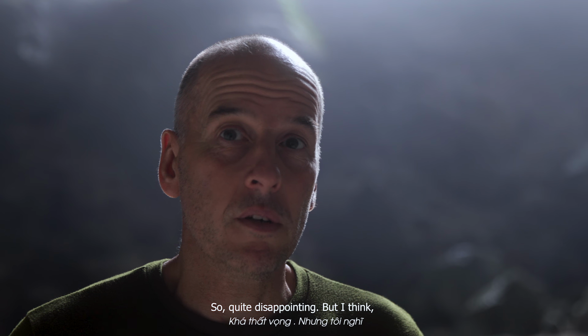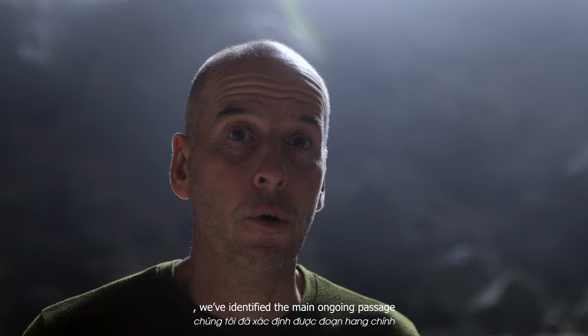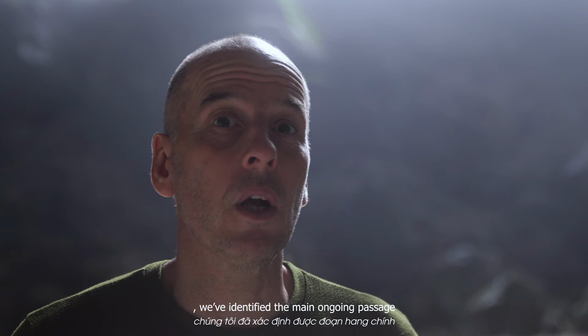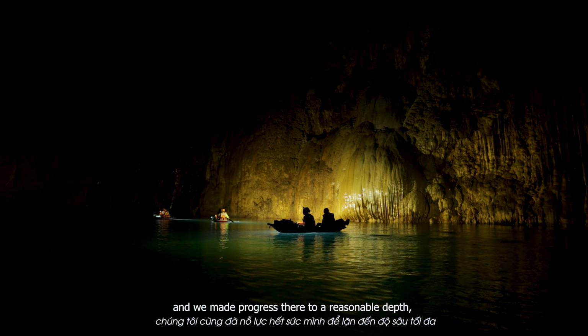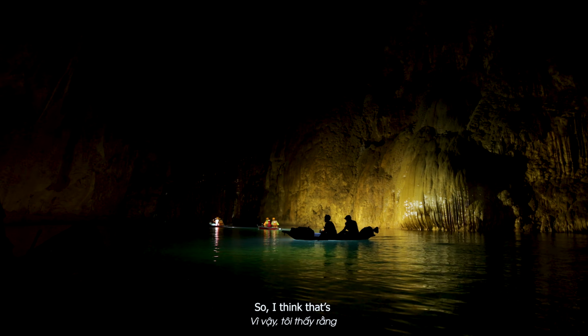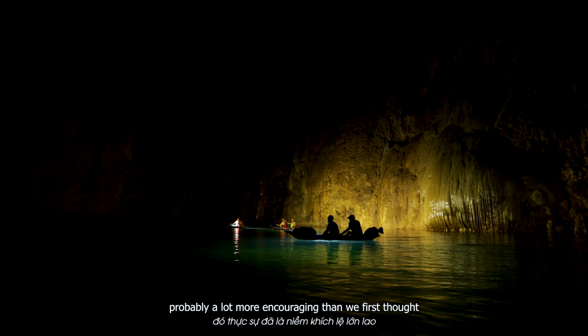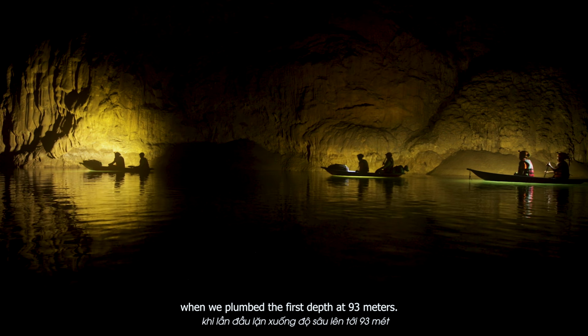So quite disappointing. But I think from the progress we've made, following the wall, we've identified the main ongoing passage. We've identified it is a separate passage, and we've made good progress there to a moderate or reasonable depth considering what we have. So I think that's probably a lot more encouraging than we first thought when we plumbed that depth to 93 metres.